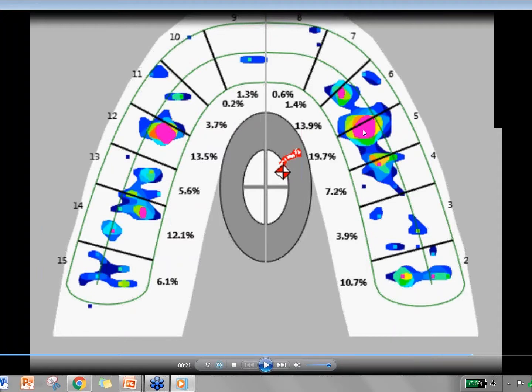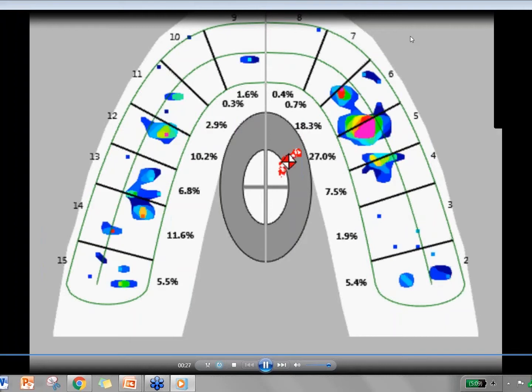And I'm going to do an equilibration. I'm going to do an adjustment to go ahead and get it all set up for her. So this is just her opening up again at the end there.